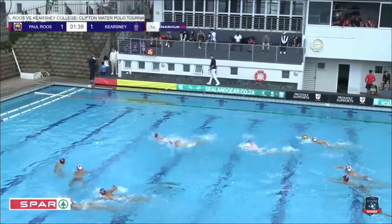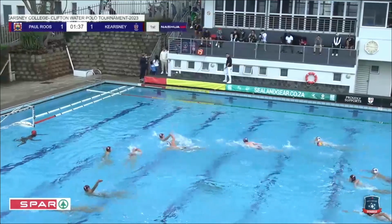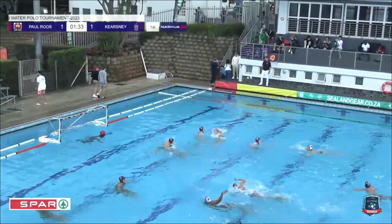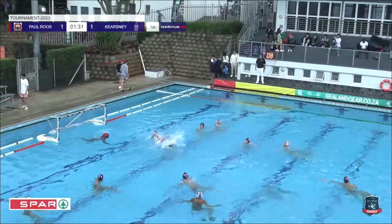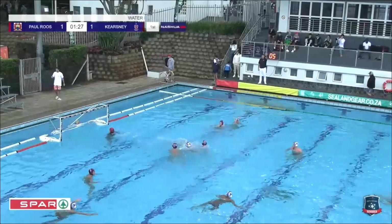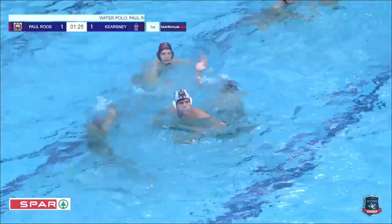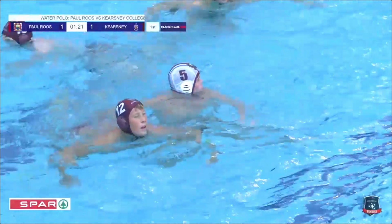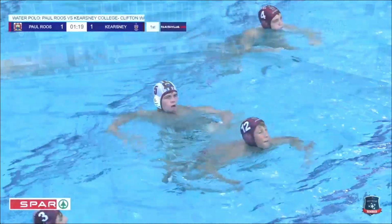Still 1 goal apiece here. Quite a tightly contested affair between these two great schools. Find their big man up front. Here could be danger. You called it earlier, Sean. Markin Murray puts it in the back of the net. We've seen many goals from him throughout the tournament.